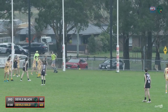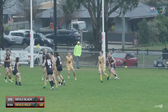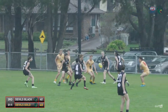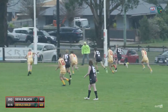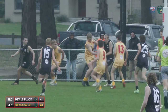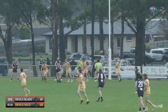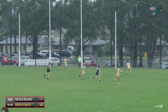Into the attacking forward half for Black. Ball gets thrown in. Goes over both ruckmen's heads. Great handball there. Ball in dispute. Solid tackle there. Knocks the footy forward. Just a little bit greasy now. Who can get their hands on the footy first? Quick fire on goal. Ball still hasn't quite gone through. Great play there from Johnston, who was able to keep working really hard to hold that footy inside his forward 50, but it just trickled through for one behind.